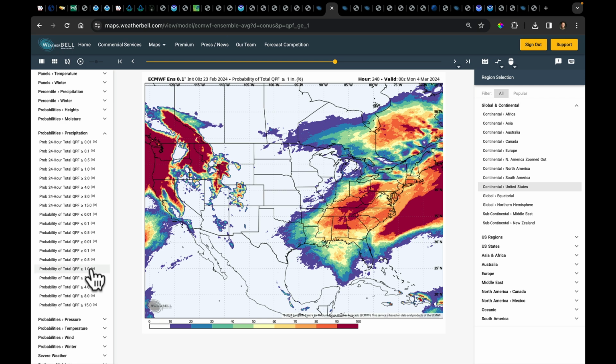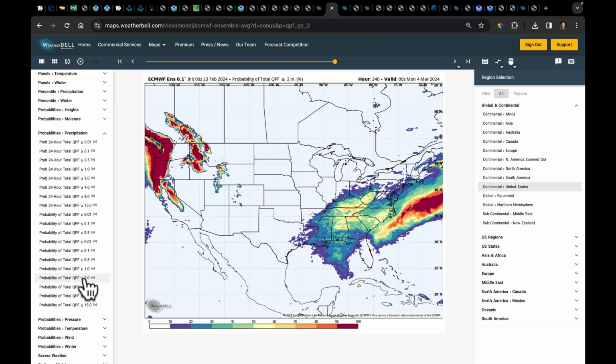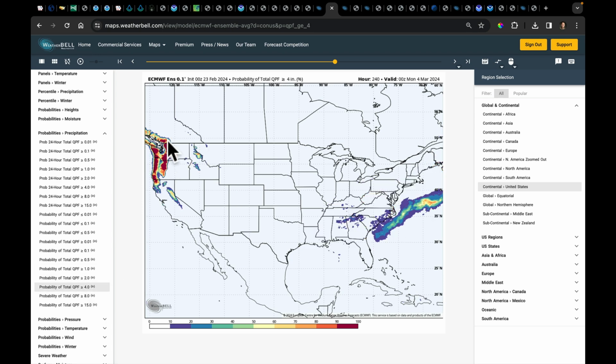On the wetter side of it, here's who's got the best chance at an inch of liquid out of this. Let's step it up to 2. Need this moisture here. Look how wet the northwest is. That's the chance of 4 inches of liquid and all that stuff that's coming in. Now, what happens beyond that?